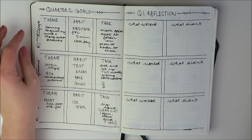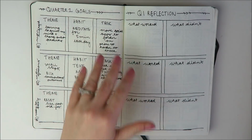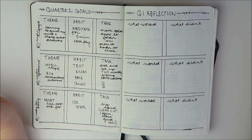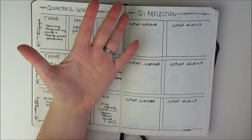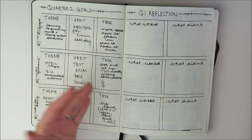But here you can see for my more engaged goal, the theme this quarter is learning to quiet my mind and change my automatic behaviors. So the habit that I'm working on this quarter for this particular goal area is meditating for 5 minutes each day. I am a horrible meditator, and I've tried it so many times in the past, and it's never really stuck, so I want to give it a go. That's the one habit, and I'm going to work on that for all 3 months during the quarter. It's not like I'll only do it for 1 month and then move on. It's a continuing one for all 3 months.